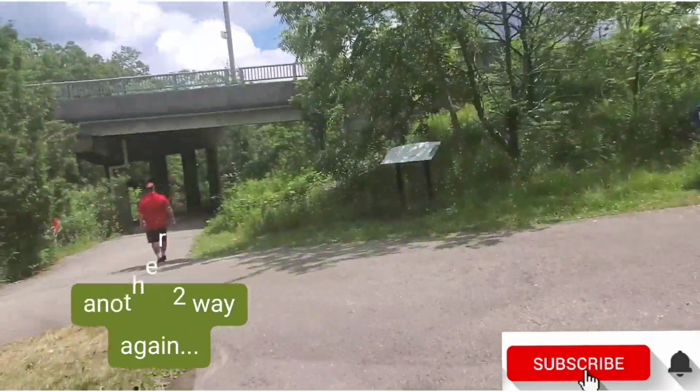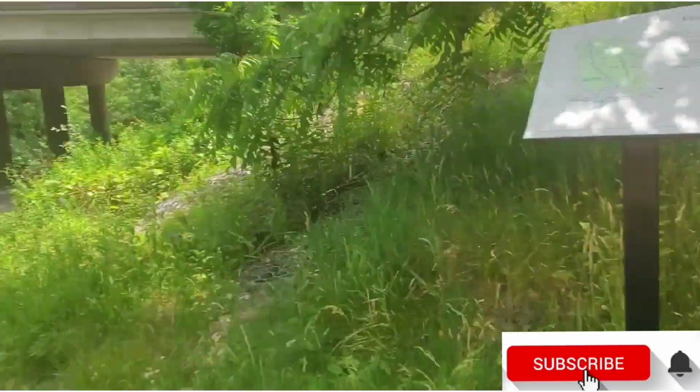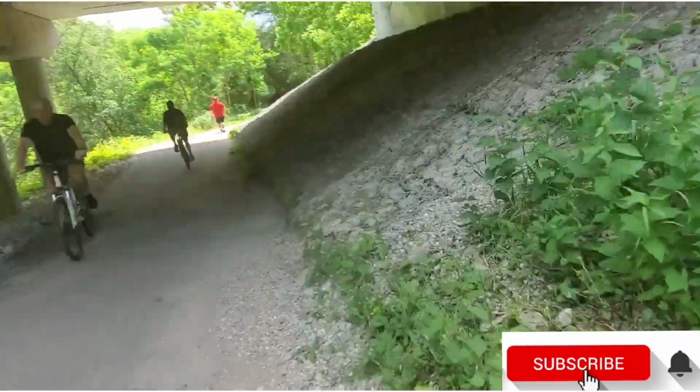There are two ways again, the left and the right. So we went on the left. And there's a Don River way here. Yeah. Now we're walking under the road. And lots of bikers, so you have to be careful here. You don't know if there's a biker on the back.